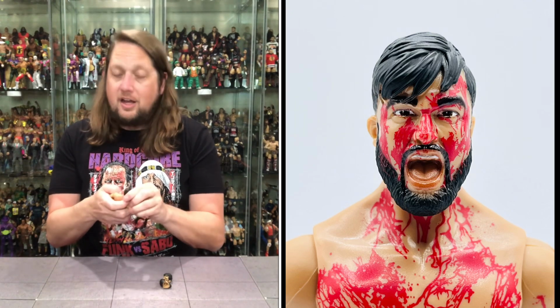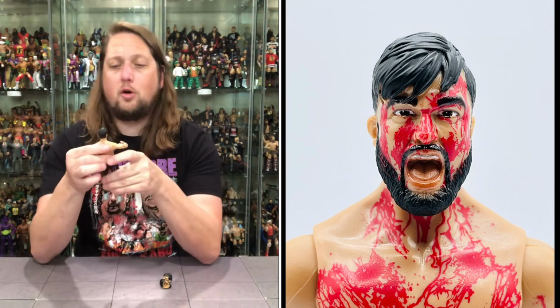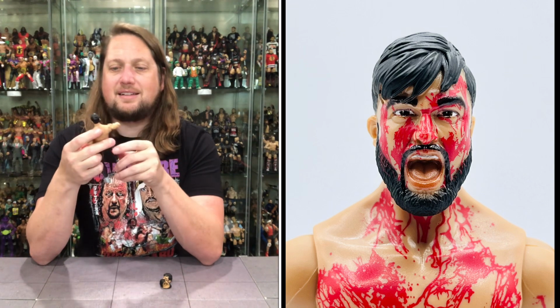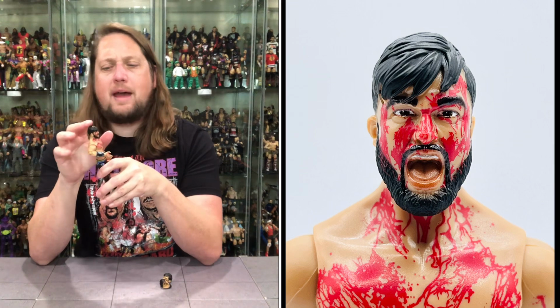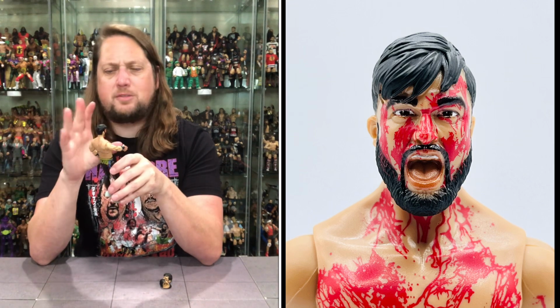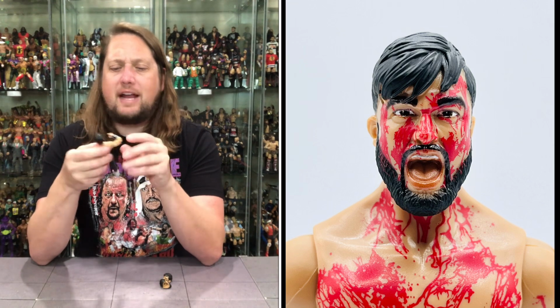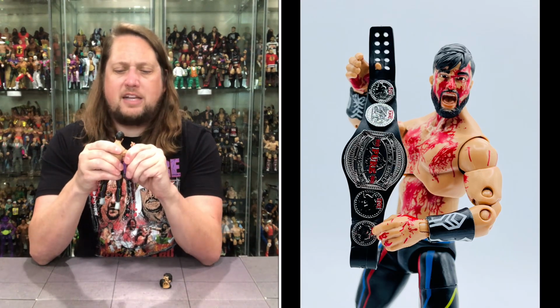Definitely interesting. And they always are when they're bloody, the old blood and guts figures. But we do got Wheeler Yuta with a screaming, yelling face going on, and then you got blood all over his face. He's just a bloody mess, even into his eyes a little bit. It'd be cool to have some of that blood get in his beard and his hair. It's pretty clean. He's got blood all over his face, but pretty clean there. I would have liked to have seen a little of that. That would have been a nice possibility.